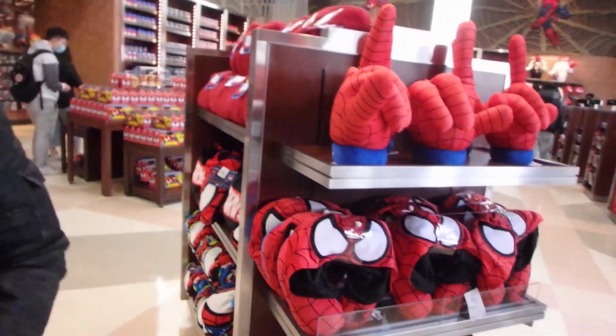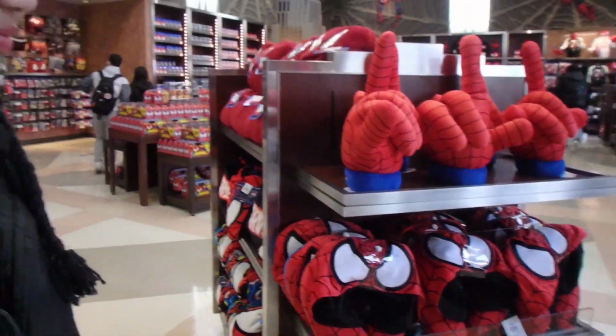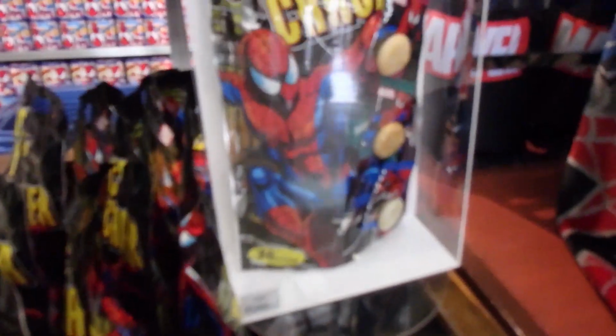Why is there Spider-Man merchandise in the Universal Studios Japan? I don't know. It's not even owned by Universal. It's either Sony or Disney or Marvel.